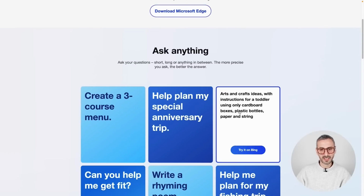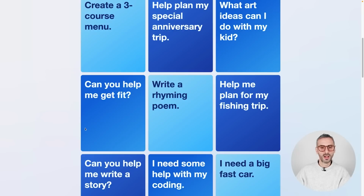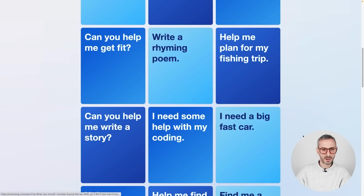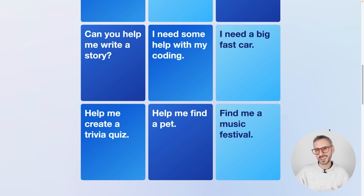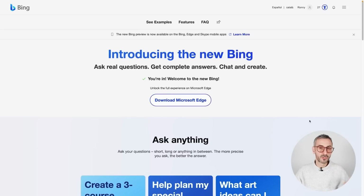You can see you can ask it anything, like asking it to give you a recipe, write you a poem, a bunch of different prompts like we're used to in ChatGPT. But in order to use that new version of Bing, you will have to use Microsoft's proprietary browser, which is called Microsoft Edge. And therefore, you will have to download Microsoft Edge. So that is the first step if you want to use the new Bing. Once you got access, you need to download Microsoft Edge.